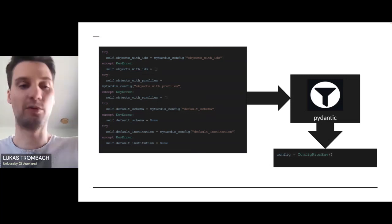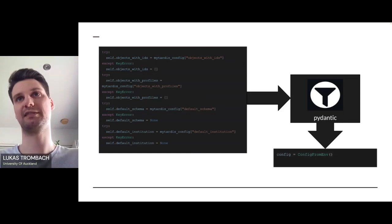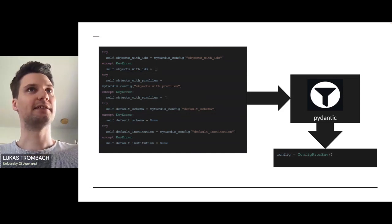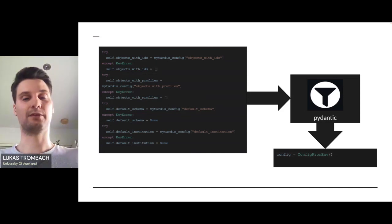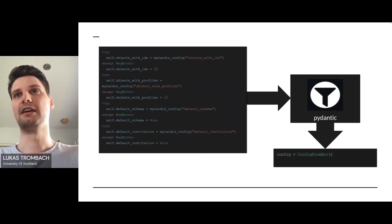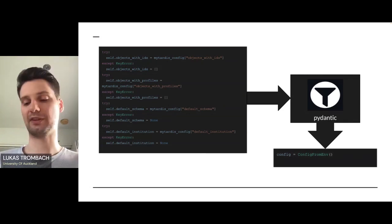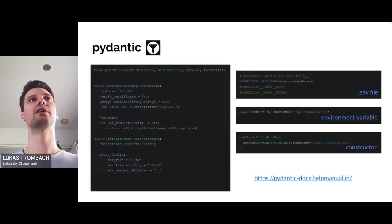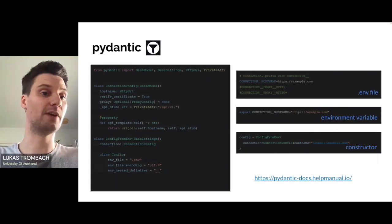And there's a very neat library to do this, called Pydantic, which is meant for this kind of configuration and settings management. After we've built everything around Pydantic, the way we actually use it looks like this one line at the bottom. Now you might ask, we still have to configure those values somewhere. Yes, and that's the whole trick about Pydantic. It allows you to read those values from the environment.